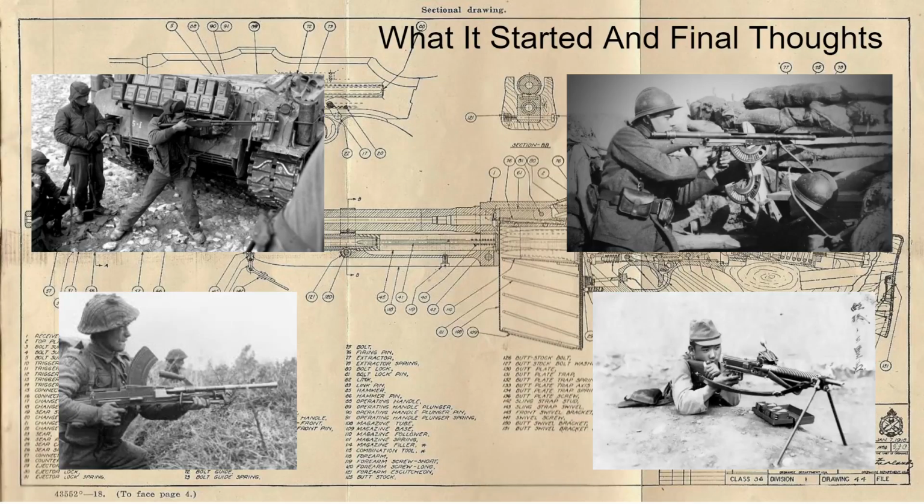And what did it start? Well, it started a class of weapon that were essentially, or are, the predecessors to the assault rifles. You could call these the first assault rifles. In fact, I have dubbed the BAR as the first assault rifle in the past. However, I believe this honor goes to the Chauchat.